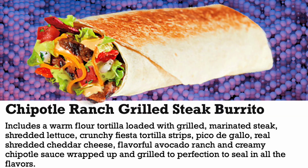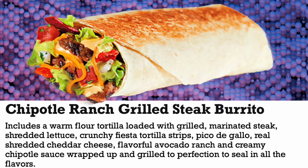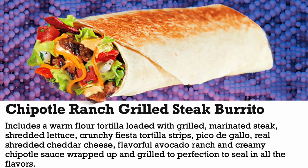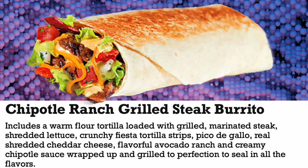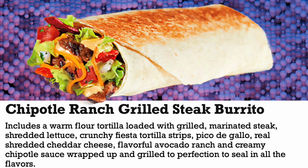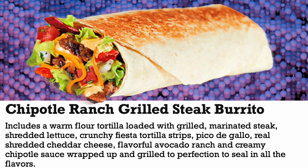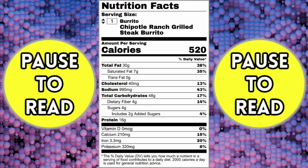And today we have got one from Taco Bell. This is their Chipotle Ranch Grilled Steak Burrito. It includes a warm flour tortilla loaded with grilled marinated steak, shredded lettuce, crunchy Fiesta tortilla strips, pico de gallo, real shredded cheddar cheese, flavorful avocado ranch, and creamy chipotle sauce, wrapped up and grilled to perfection to seal in all the flavors. And this is only $3.